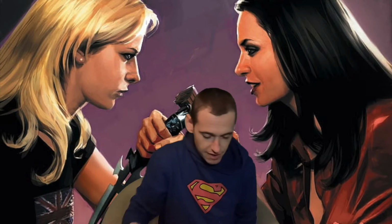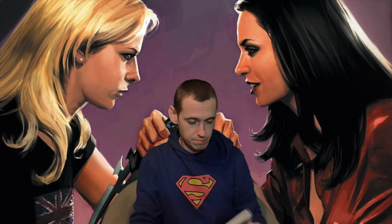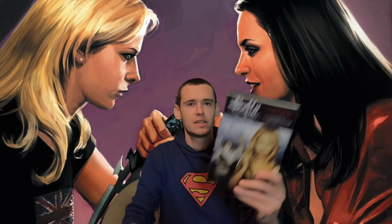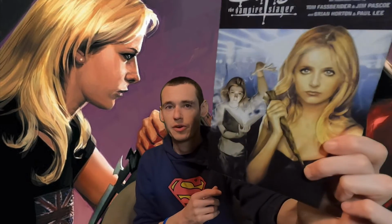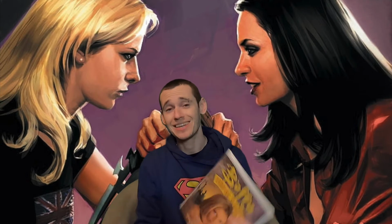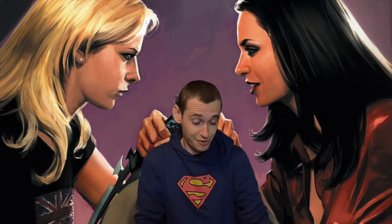I also have, oh, Creatures of Habit. This is more of a book. It's in a baggie. This is like a book size, a novel size. Yeah, it's actually not a comic, it's a book. But great Willow and Buffy on the cover there. I have The Remaining Sunlight. I can't remember half of these. I didn't even know I had so many of the graphic novels, if I'm actually honest.